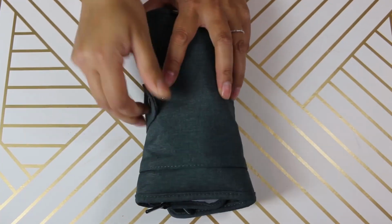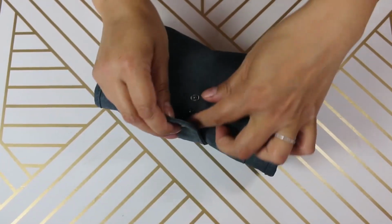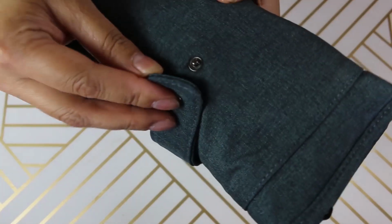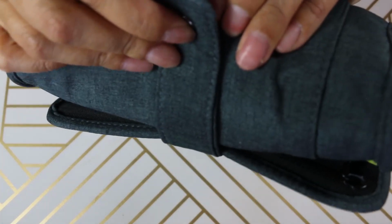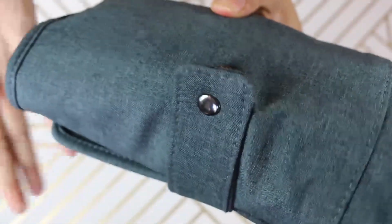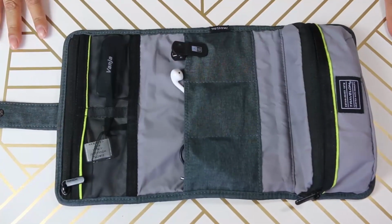Now, I must point out that this snap was a little bit hard to finagle. So I'll show you that you can't just go on it and then press it down like you do most snaps. You have to kind of put your thumb behind so that there's pressure in the back, and then you snap it on there. Okay, so it opens up like that, and I like how it lays flat.